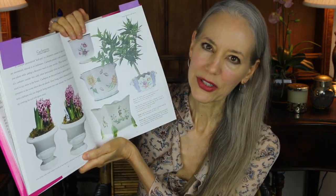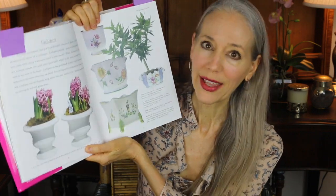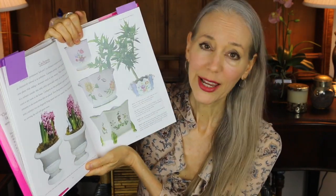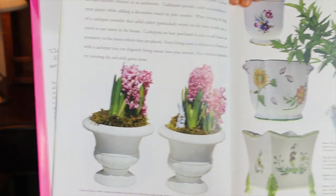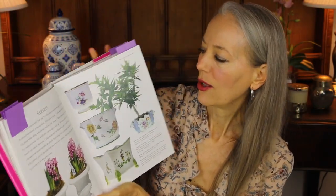You know, she can do rooms that aren't feminine, but I love the parts that are so feminine to me, like this. I love flowers, I love orchids, I love cachepots. So she has a whole section on cachepots, which are containers for plants. Then she goes on to explain all about cachepots and how to use them.